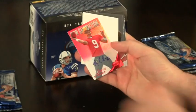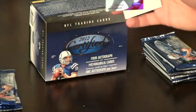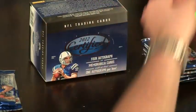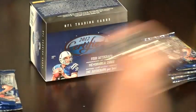Here's a hit. You got a B.J. Coleman, new gen auto, red, 142 out of 250 going to the Packers. Packers went to Mike C, down in Team Group D. Got a couple of hits now. He's rolling. Darren Sproles, Michael Crabtree.